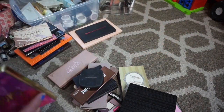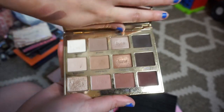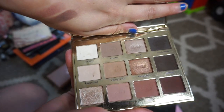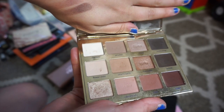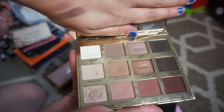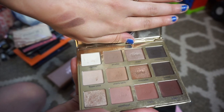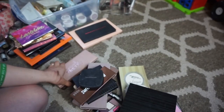And then the last one is the Tarte Tartlet in Bloom palette. This is one that I really enjoy, and while I don't reach for it quite as much as I used to, I still really like this, and I'm going to hold on to it just because it's a really nice neutral option, and I can get complete looks out of it if I want to travel with it or if I need something quick to pull out. This is one that I know is tried and true, and I just feel really secure in using this palette, so I'm going to hold on to that one.